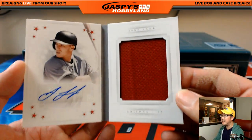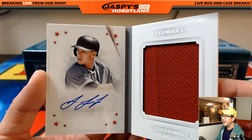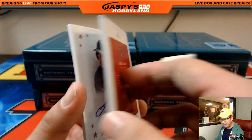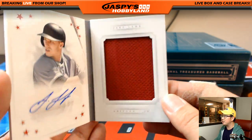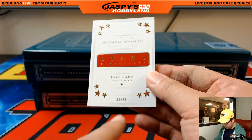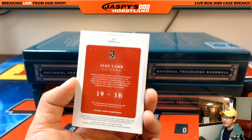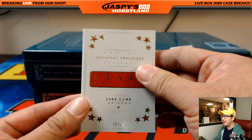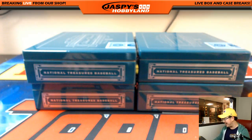Wow, for the Snakes with ink too, Arthur. Jake Lamb, jersey and auto. That's a nice National Treasures break for you and the Diamondbacks. That's his team. Jake Lamb, jersey and autograph. 39 out of 49. I almost thought it wasn't going to be numbered at 49. Or autograph, that is. But there it is. Nice Jake Lamb. The right Lamb.